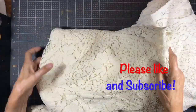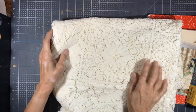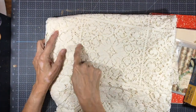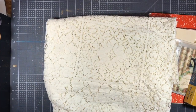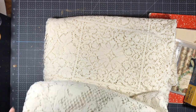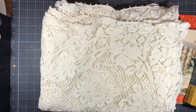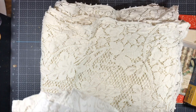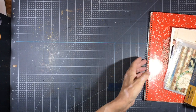And I like this one because I can, let's see, set that aside. You can see how it's in blocks, so there's a lot of use for these, but they're so big. I'm going to have to make journals until I'm 150 years old to use up all of this stuff. But still, that was very generous of her, and she did not charge me for these. She just said, just take them. So I went, okay. So that was that garage sale.